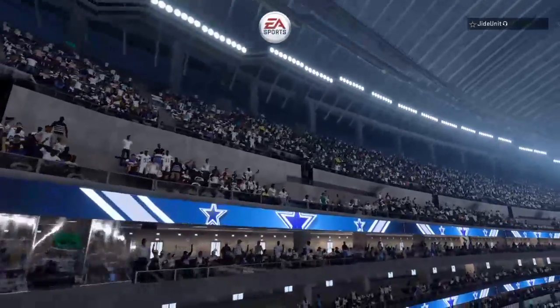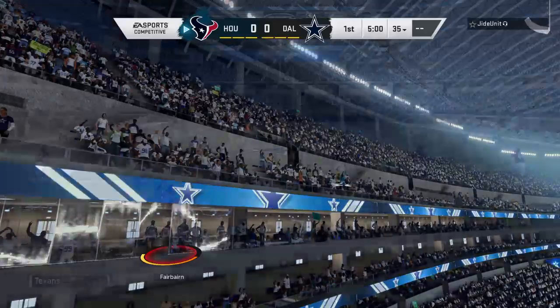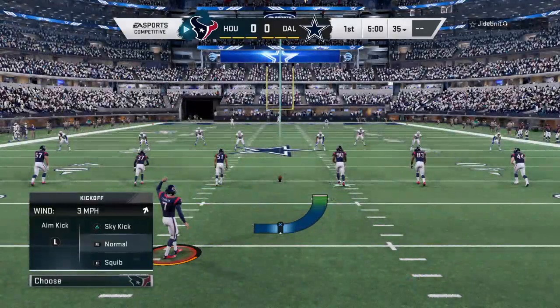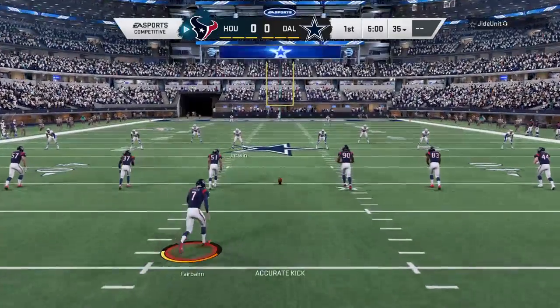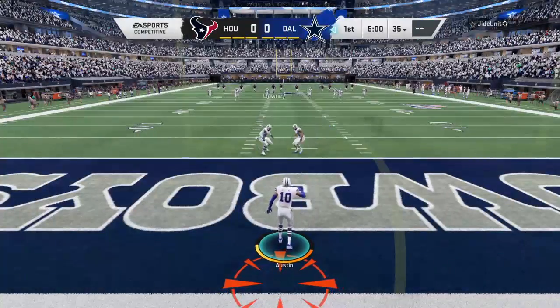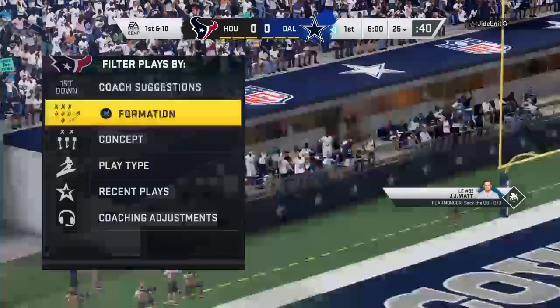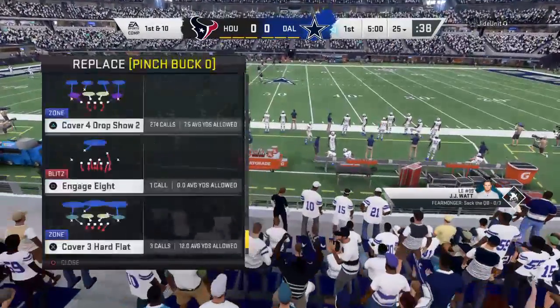Arlington. A moment ago, here was the scene with the Cowboys emerging from their tunnel. It was loud. It's still loud. We're ready for football as the Cowboys get set to match up with the Houston Texans. And this will be a touchback as that sails over the end line.